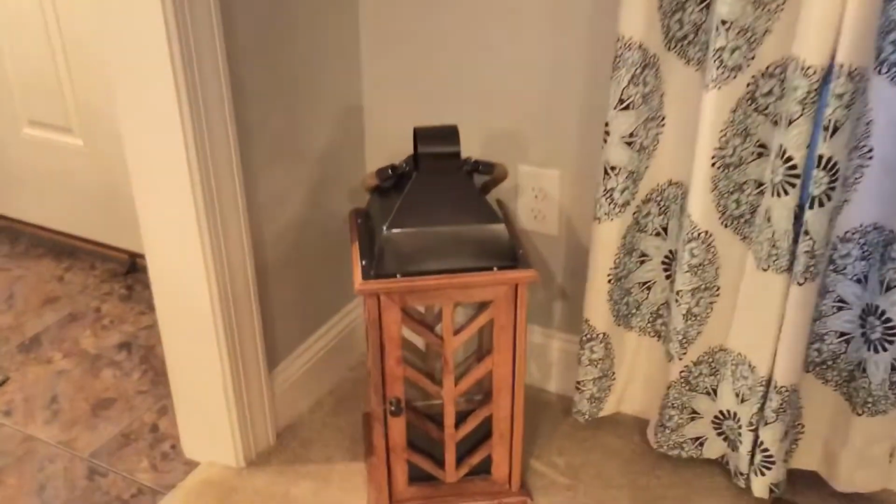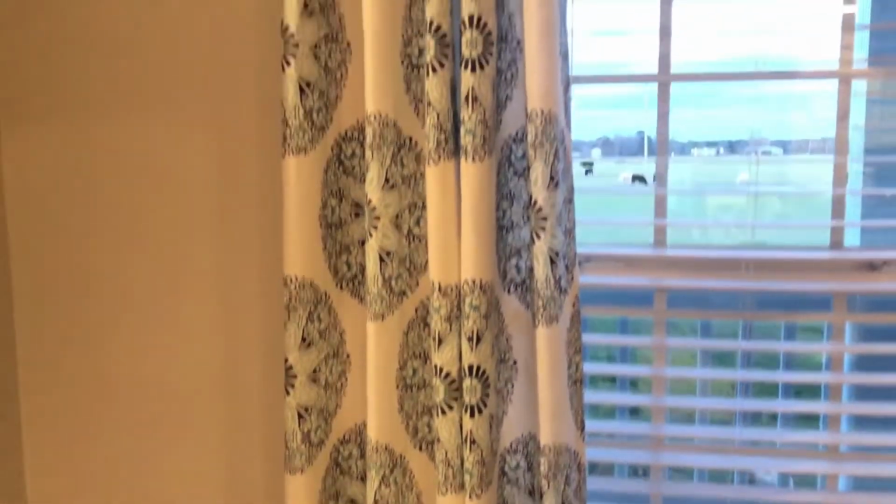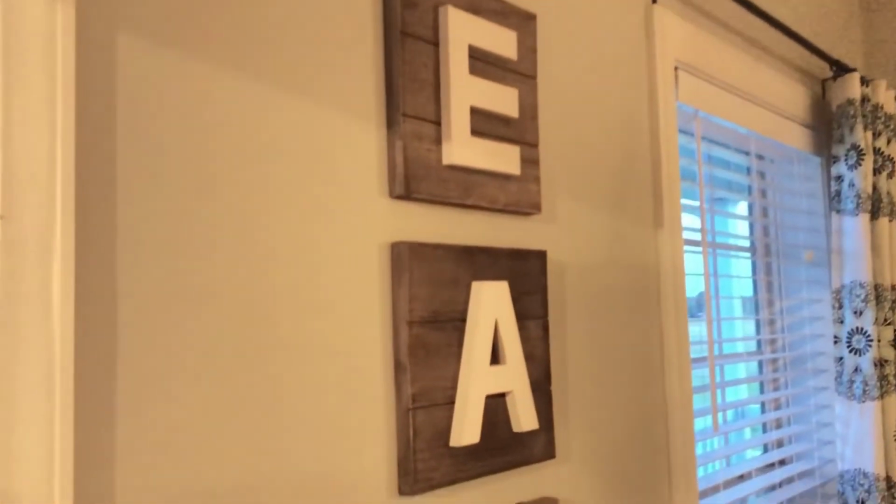This lantern here came from Marshall's. My curtains came from Target. I actually get asked about these a lot. I have these in my family room as well. My eat signs came from Kirkland's.